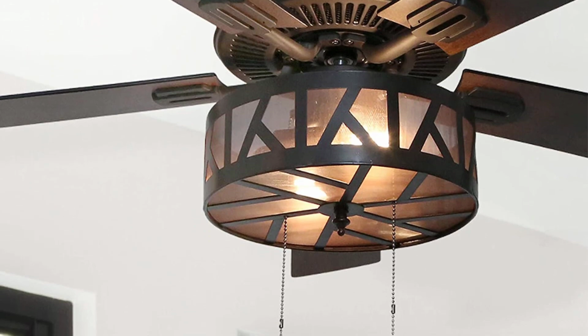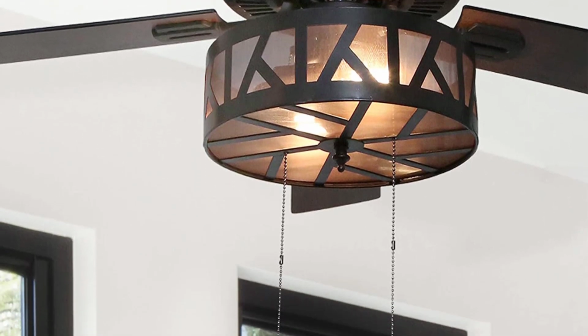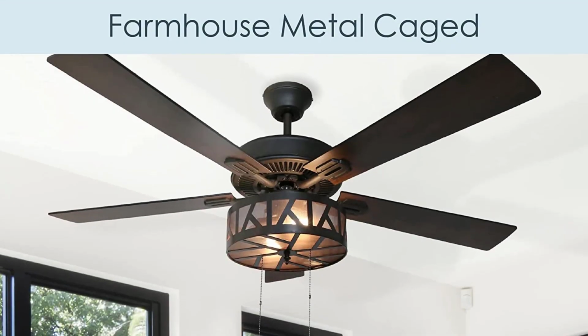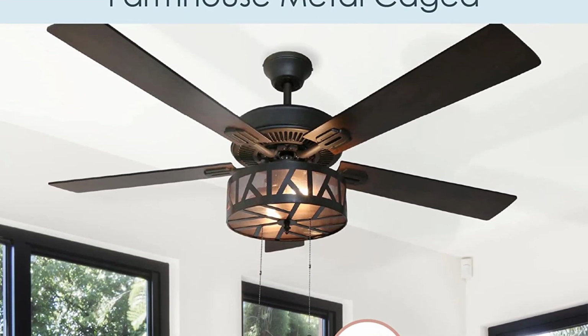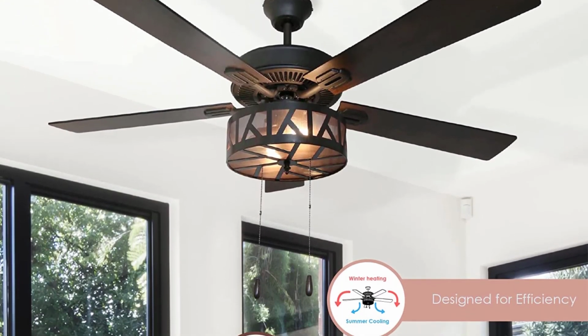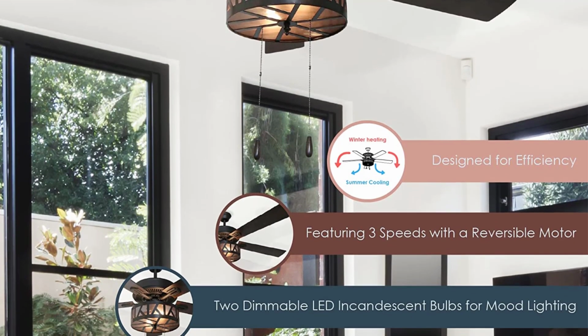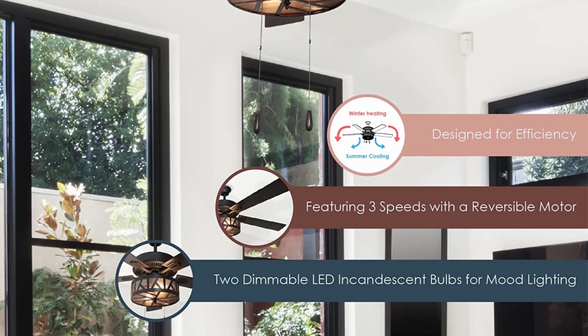It is a great accent piece in your living room, bedroom, or any indoor space. The fan is energy efficient and can save on heat and air conditioning bills. It spins clockwise to recirculate warm air to keep you warm in winter and reverses for a wind chill effect to keep you cool during the summer.